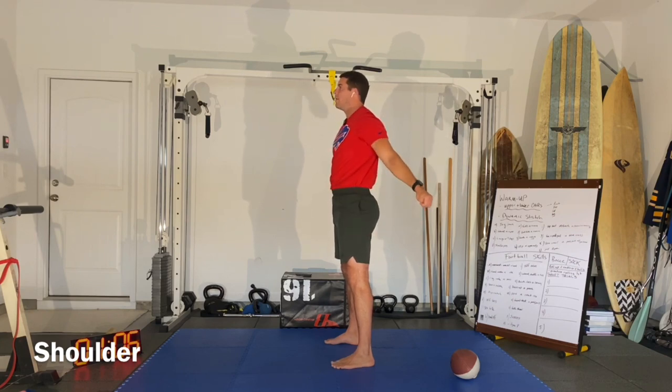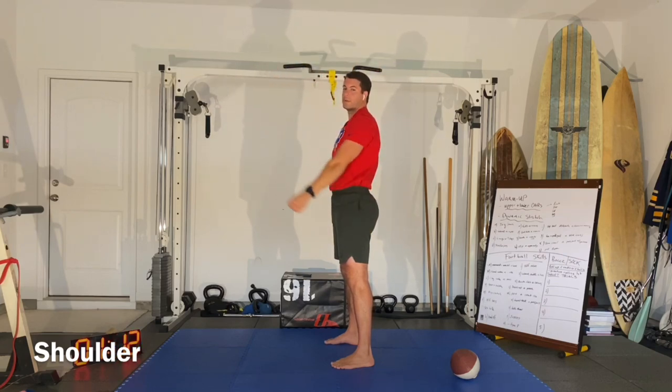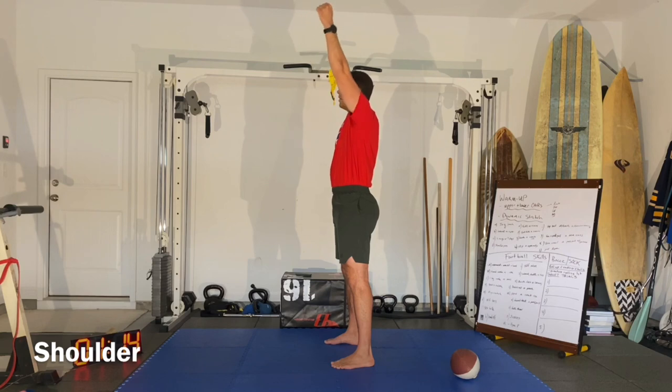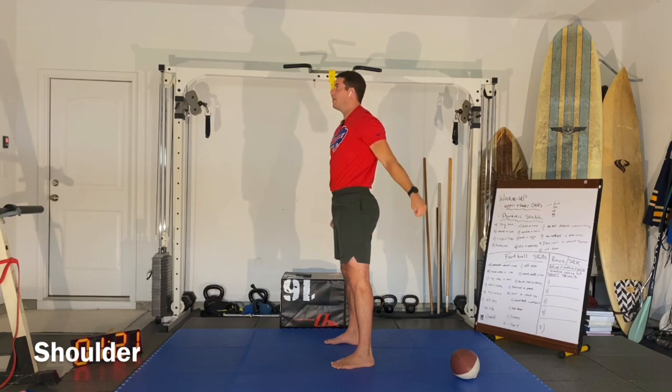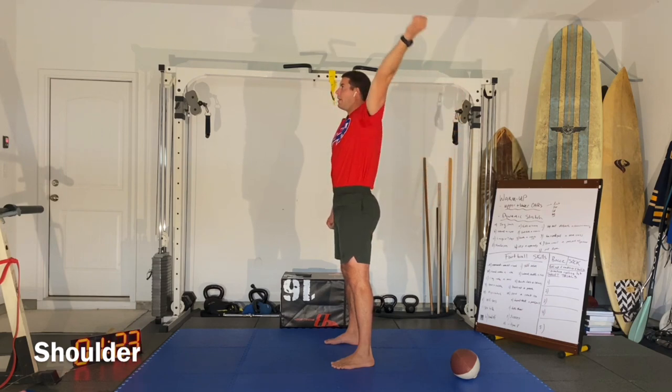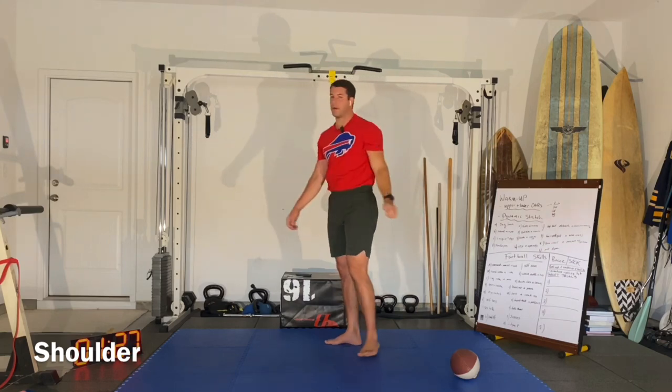Squeeze, unravel that shoulder all the way up across the body and down. One more. Squeeze, control. Rotate as you extend. Make a big circle and then reverse it. Rotate and up and across. Okay, so that would be the glenohumeral.